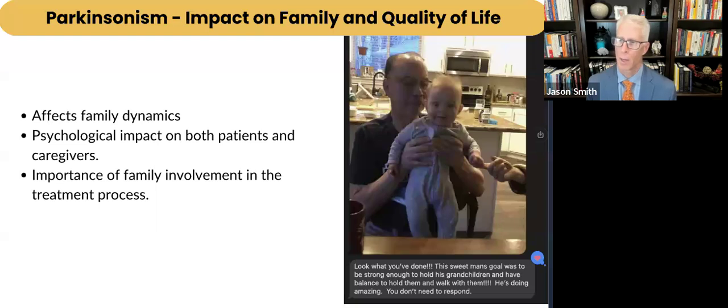As they were traveling back home, his wife sent me this text with a picture, and it says, "Look what you've done. This sweet man's goal was to be strong enough to hold his grandchildren and have balance enough to hold them and walk with them. And he's doing amazing." So I was just so excited, and I just got so close to that family just because I saw the improvement. And you know, to me, it wasn't about the money. It was just like, how can I help this amazing doctor have quality of life?